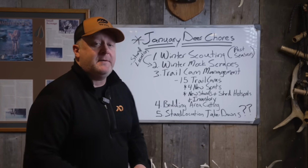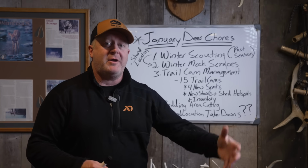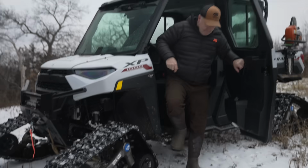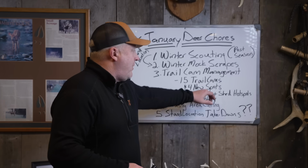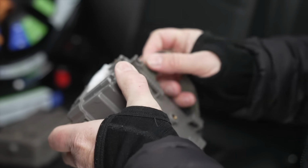Trail cam management. This is that time of year. We keep our trail cameras running for the majority of the entire year. Not to say we don't have a break here or there with some of them, but just in Wisconsin and Minnesota alone, and this is a portion of our cameras, we move 15, or we put batteries in 15. 4 brand new spots. So why are we doing that right now?